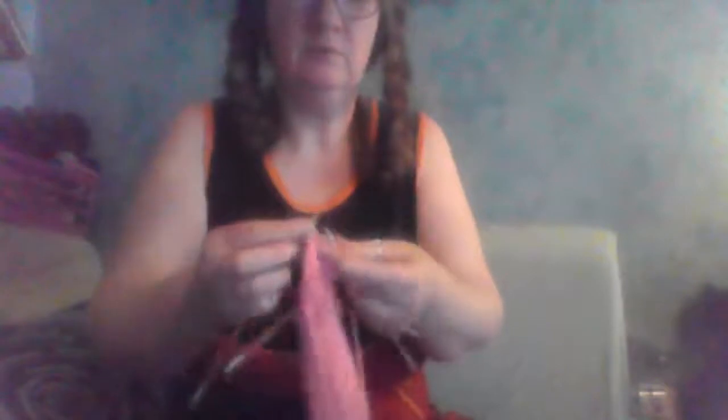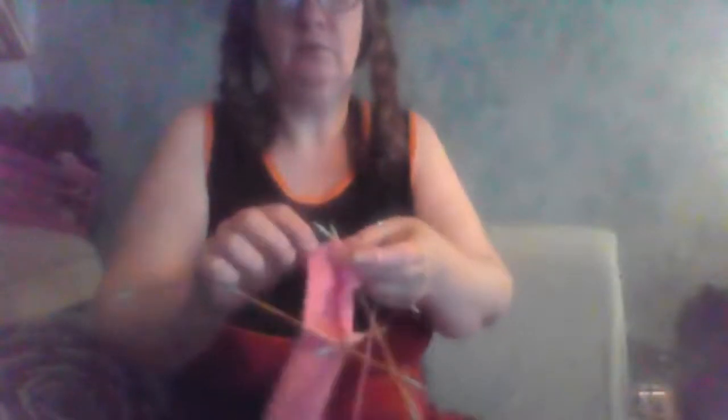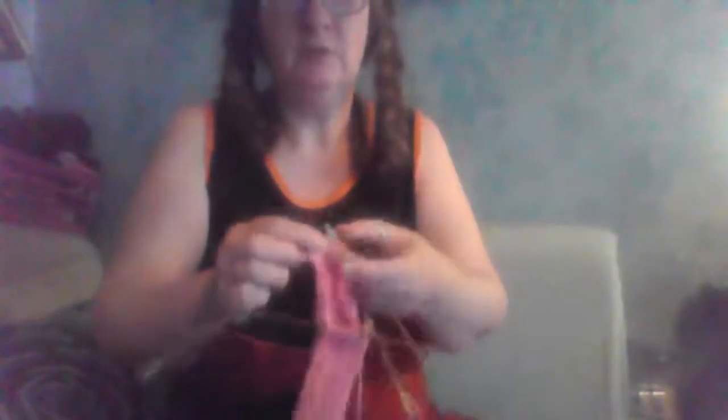1, 3, 4, and 2 together, and turn, loose off, and 4, and now you need to knit 5 when you come here, and 5, the last 2 together, like this, and we go back.